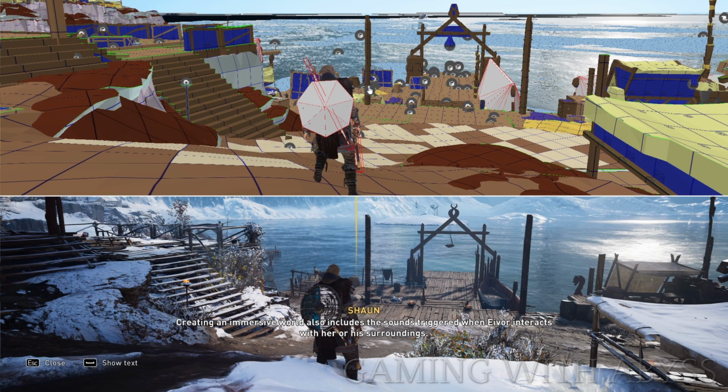Creating an immersive world also includes the sounds triggered when Eivor interacts with her or his surroundings. Shown here are coloured surfaces that play a specific sound when the player walks on them. Yes, every item with sound and animation is labelled in the game's engine. A brown square indicates a wooden sound, probably because wood is brown, I'm not sure, while yellow squares signal a fabric-like sound. When the player walks on or touches one of these hidden squares, the noise it's linked to triggers automatically. But there's another side to this coin, and it's a sinister one. With this system, developers were also able to create noise traps that can reveal the player's presence to nearby enemies.